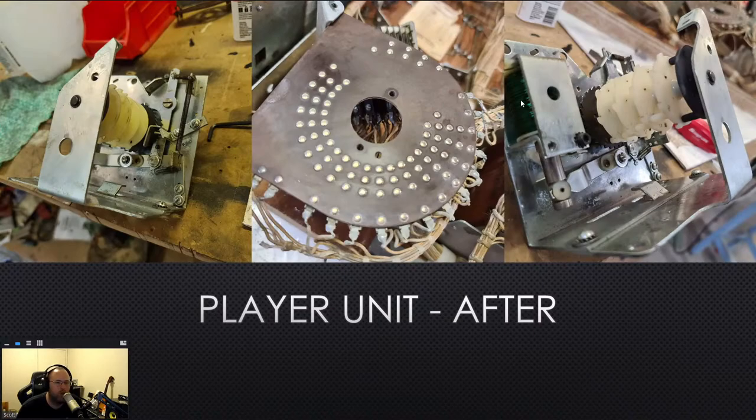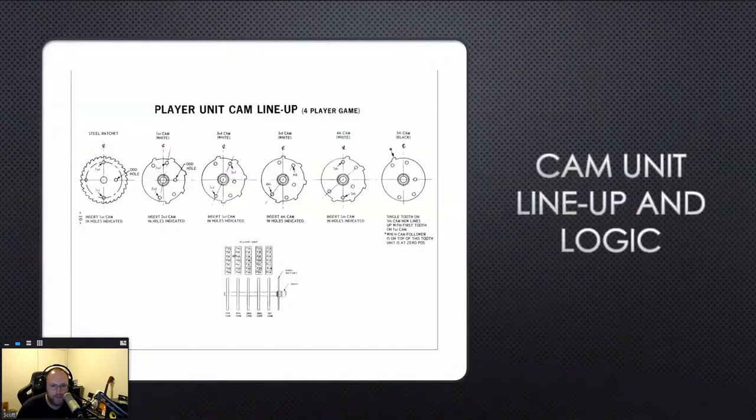And I took the coil sleeve off here as well, just to make sure that it was okay. And by the age of some of this enameled wire, they've definitely been replaced over the years. So there's an example of how the cam unit will line up in a typical machine like this.